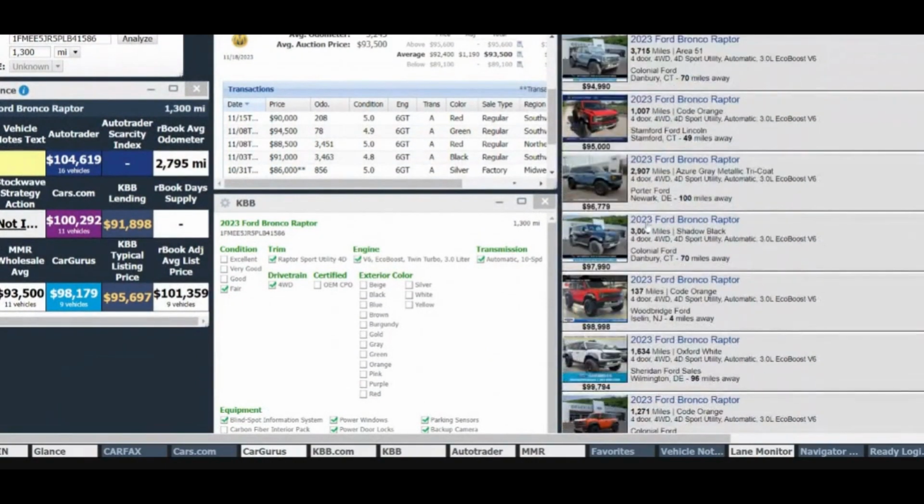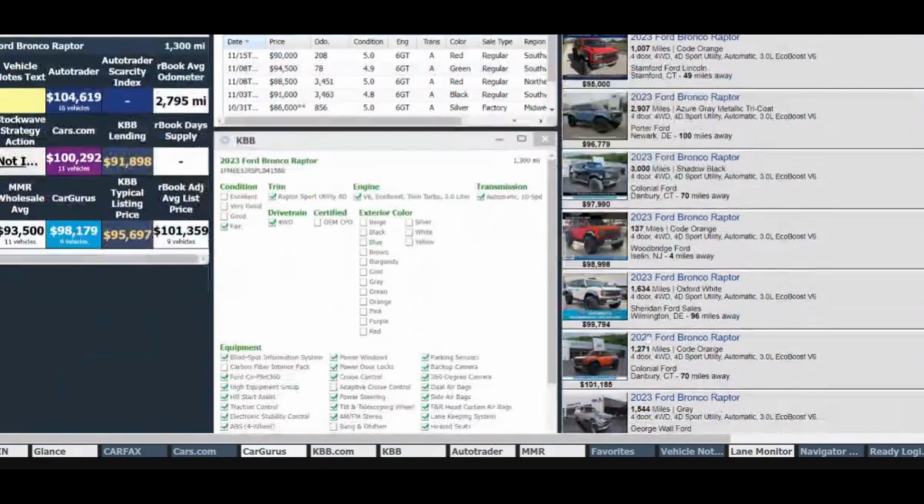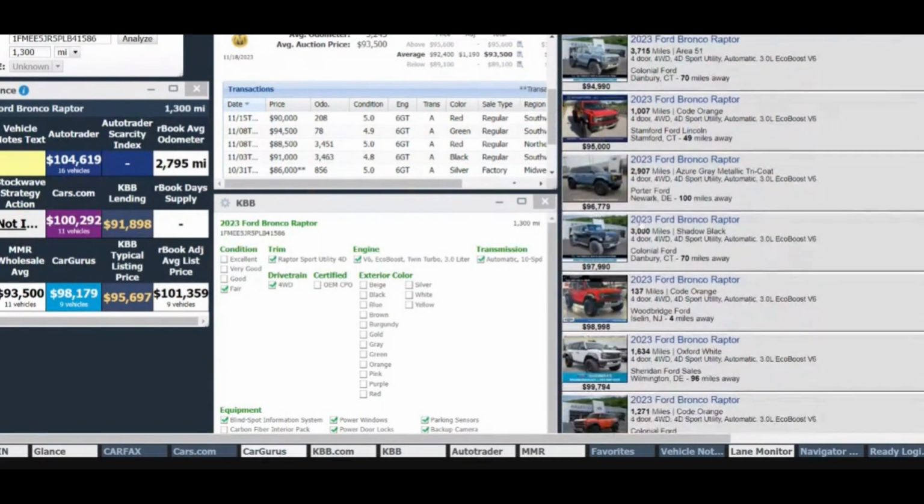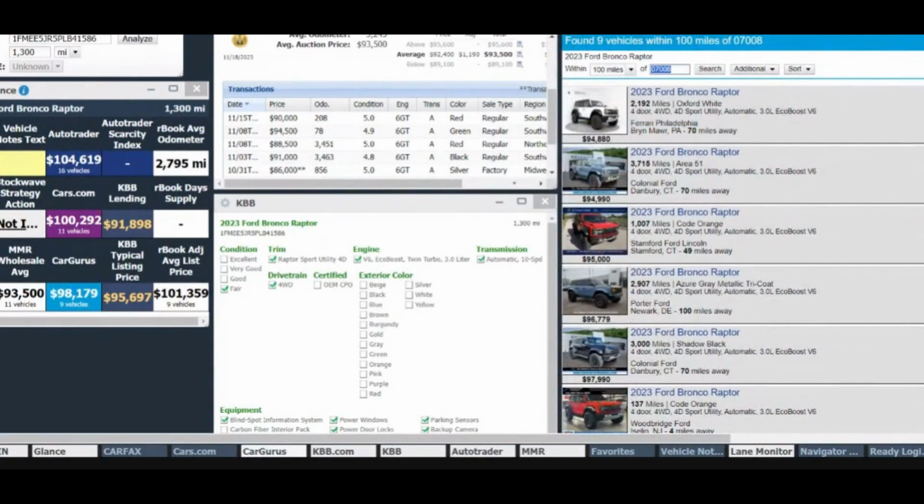But this is really the most important part. It lets you know what the market's at. Even at these numbers, being a 2023, that is a $6,000 separation, depending on the options, right? $6,000 separation based off the other one. Now this one's 1,000 miles. That's 95,096. But let's switch over to California.